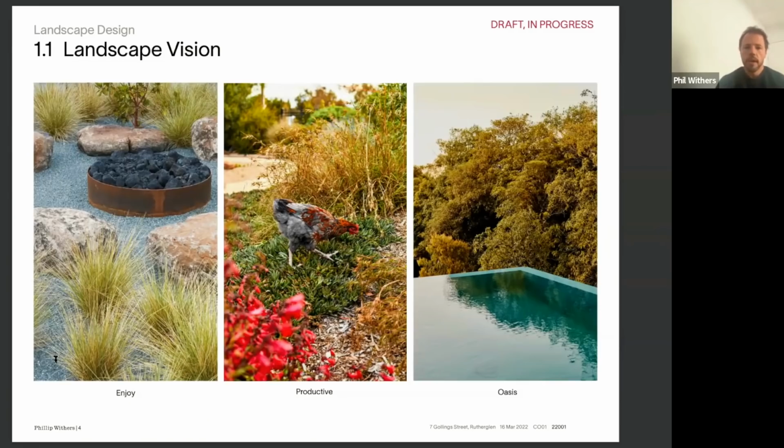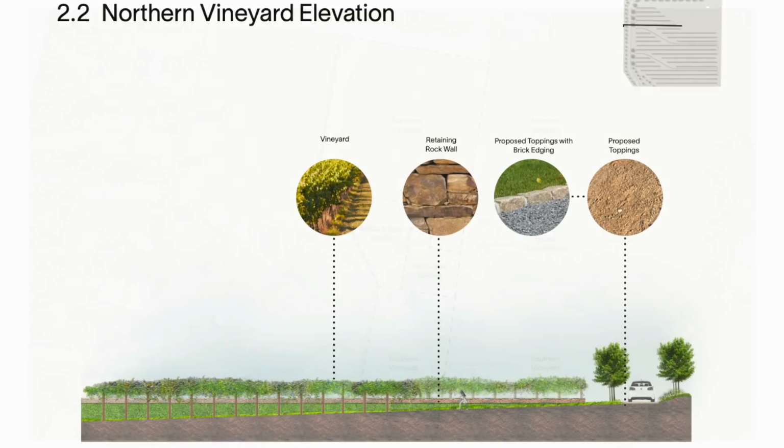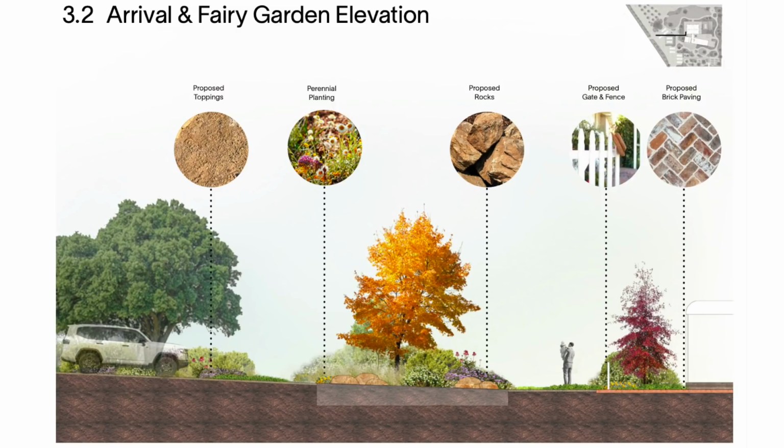We absolutely loved the plan Phil presented us. It was exactly what we were after. The landscaping concept was broken into 4 parts: the vineyard at the front and back of the property, a productive garden, a fairy garden at the entrance for Fred, and an oasis where we can relax and entertain. At the front of the property, Phil's planned for a tree-lined driveway with a small opening to allow you to look over the vineyard. As you drive up the hill, you arrive at the new entrance. And this is where you'll also find Fred's fairy garden.